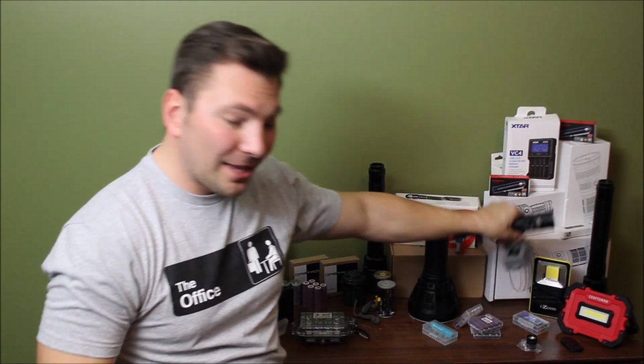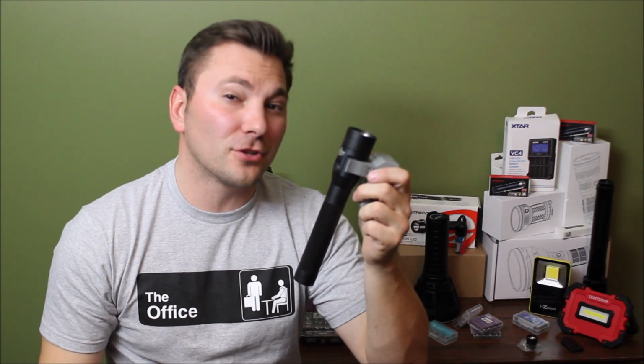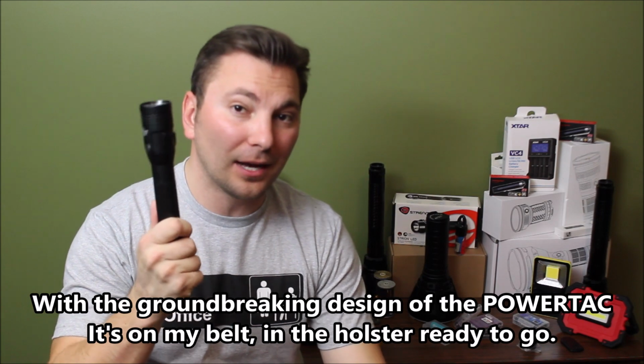Now, it doesn't seem like a lot to you guys, but when seconds count, and I have to take this flashlight off and put this on this mount, which is a pain in the butt anyway when it's not mounted, and then I have to have the presence of mind that when I jump out of my car, or go out of my home, or run out of my building, that I've got to pull this thing off and hope to God that it works.